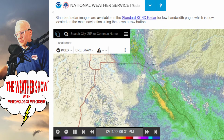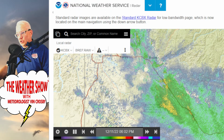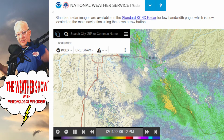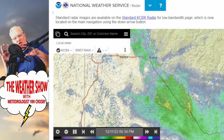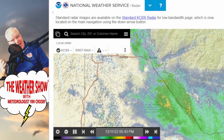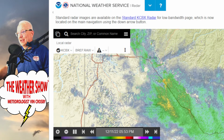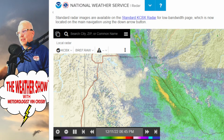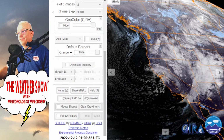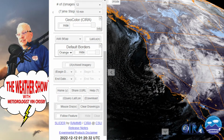But this right here, this moisture, is very concentrated. What's going to happen is, because of that curl, this is going to move on up, and then it's going to drop back down. It's going to make a move on up as that other system to the south around San Francisco curls on down, and then it's going to drag on down from the north to the south. That's what we're going to be looking at with this system. So right here, satellite. It's just a classic system.